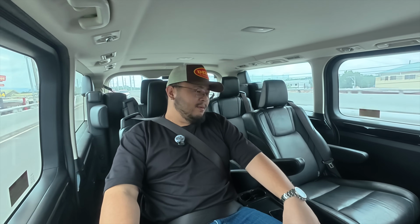And I think the perfect spot to be in this car is the second row seats. You can just relax while the chauffeur is driving the car, going to the place where you ought to be. But if you ask me personally, do I prefer to be a passenger or a driver in this car? As a person who loves driving, as comfortable my position is right now, I prefer to be driving this car.